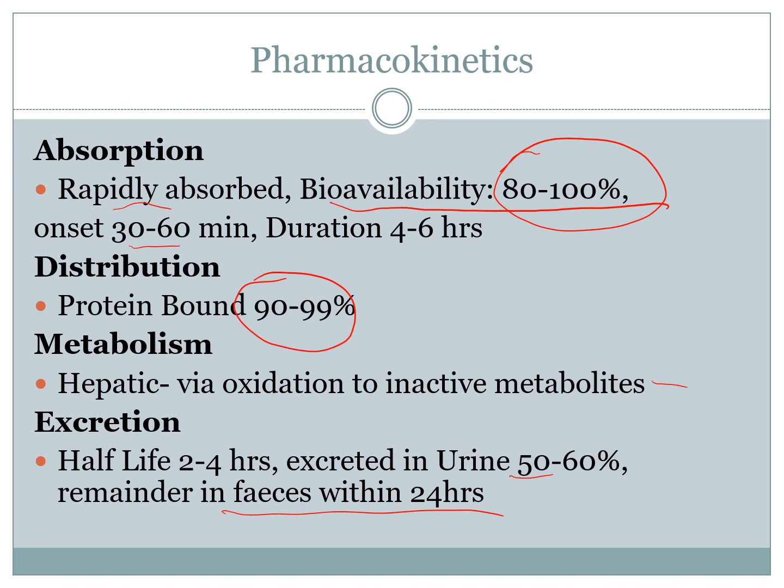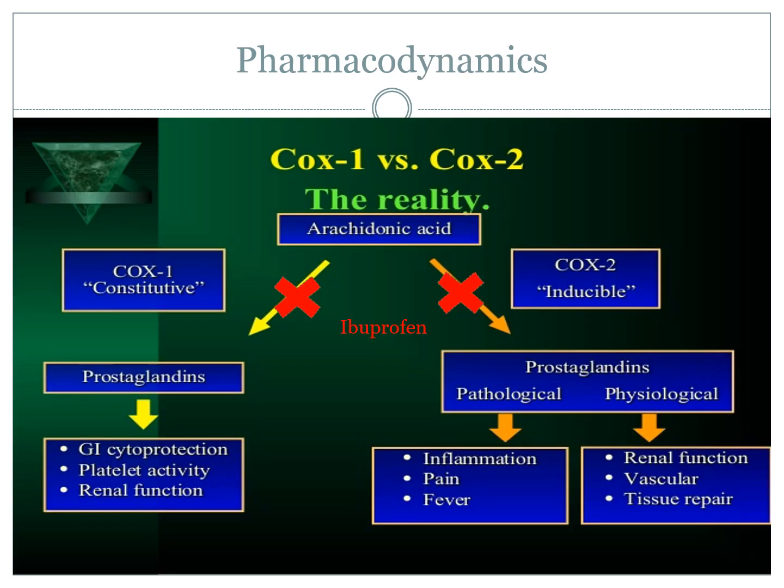Okay, going a little bit further in how ibuprofen works, we'll have a look at the pharmacodynamics. Now the pharmacodynamics of ibuprofen is all about cyclo-oxygenase, or COX, or COX-1 and 2 in particular. So definitely those two, but it can actually be a few other ones as well.